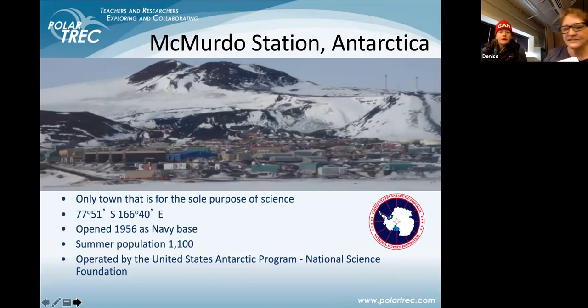McMurdo Station. Okay, so welcome. This is where we are right now. You get a view. It actually looks a lot like a mining town. So you might think, wow, they're living in tents, or we're living like the explorers do. We in fact live in a great, normal town.